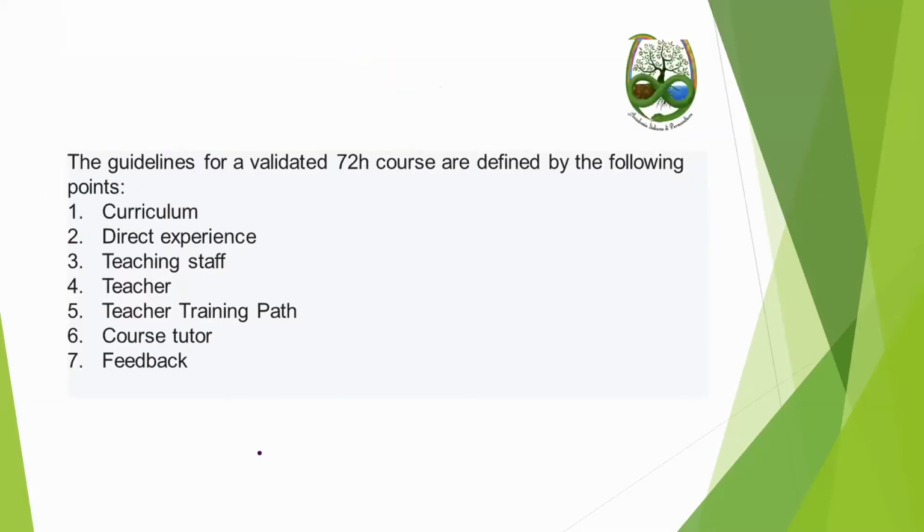not. So the guidelines that the Italian Academy provides are based on 7 points: curriculum, direct experience, 3 points on the teaching staff, so who is the teacher of a permaculture course, and an important point on the feedback. That is actually the only point that allows everyone involved in a course, teacher and students, to understand, get a feedback and re-evaluate what has been done.